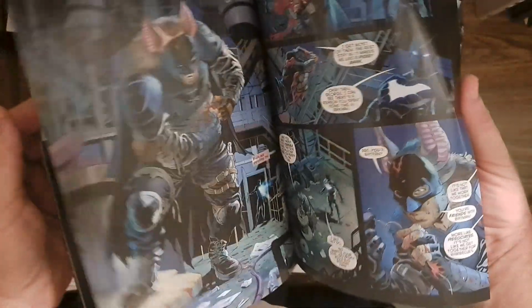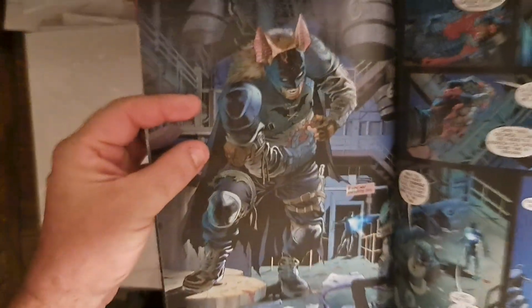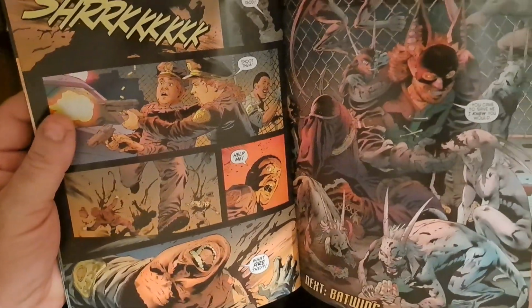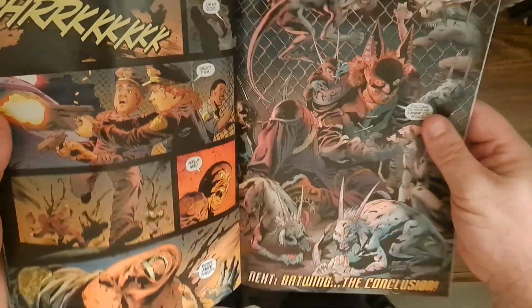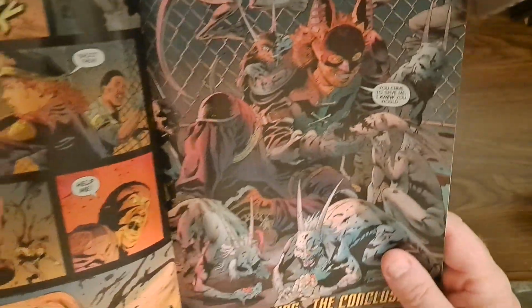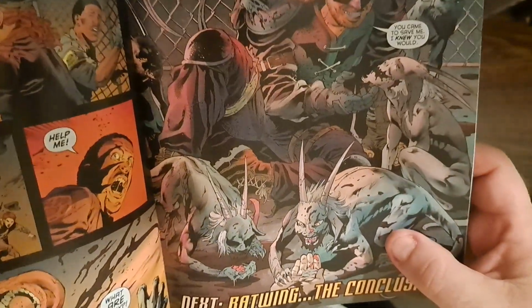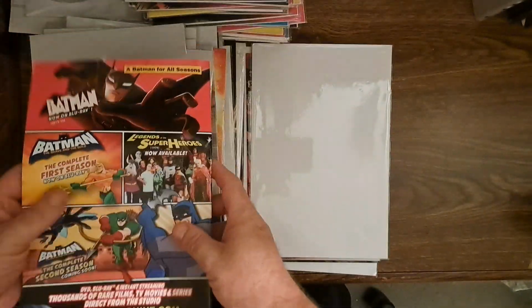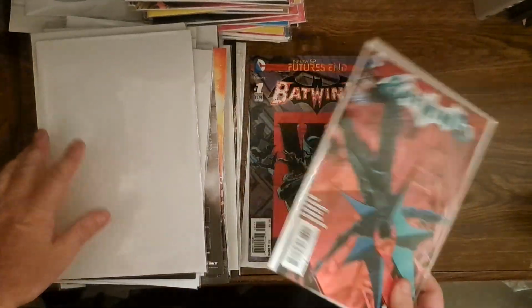And there he is. He's basically on the streets pretending he's a hero. So he's beating up bad guys and pretty much killing them. And so Batwing kind of battles him a little bit, and then Batwing gets sucker punched by these demon things that show up at the end of the issue. So that goes into the next issue, which is the last issue.